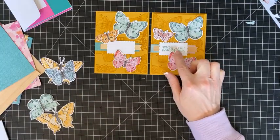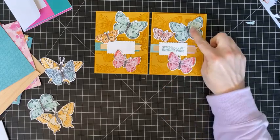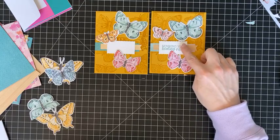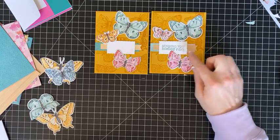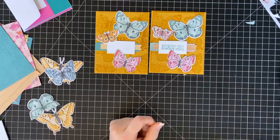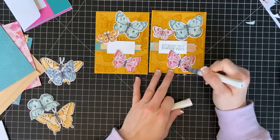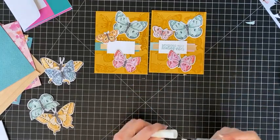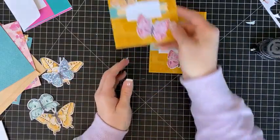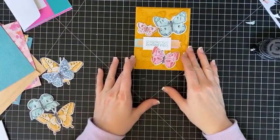Sending you healing vibes. I loved the way that this fit right on here. It was a good fit. And then I popped up this butterfly and this butterfly, and I also popped up this. And then I layered kind of everything, like the butterflies layered over this. And then you can add your Wink of Stella to your butterflies. And then the next thing that I'm going to do, I'm going to set this aside because I am going to put these together when I get that stamp set.